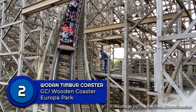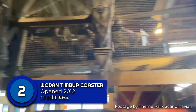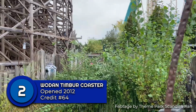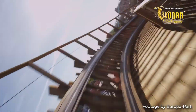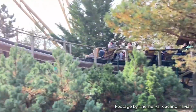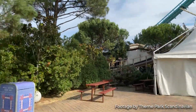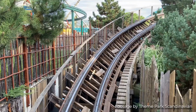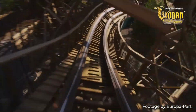This is my only GCI I've done, and it's at Europa Park in Germany. I was absolutely blown away by this ride. Wodan is a fantastic coaster with some great theming. It looks incredibly epic. It has some laterals here and there, some great snappy pops of airtime. But what this ride is really about for me, and why this coaster is really all the way up here as my number 2 coaster of all time, is because of chaos. That's the one word I want to describe Wodan with: chaos.